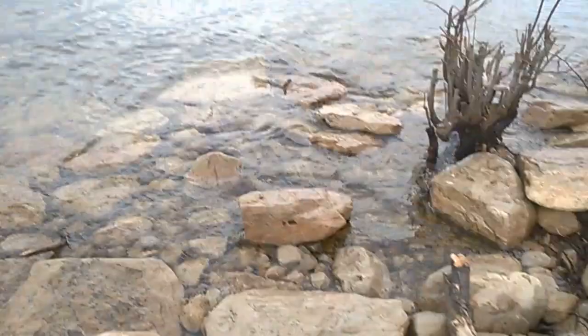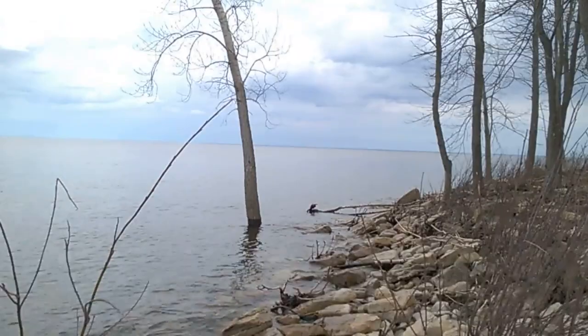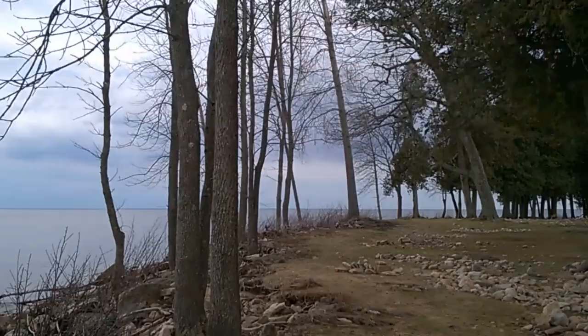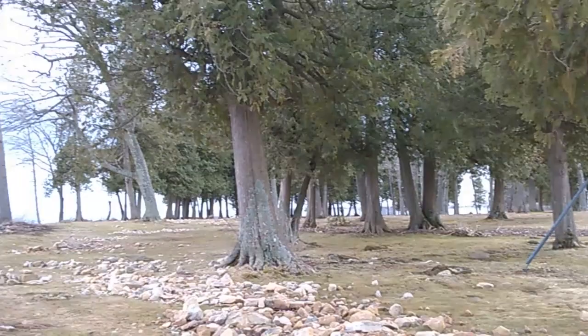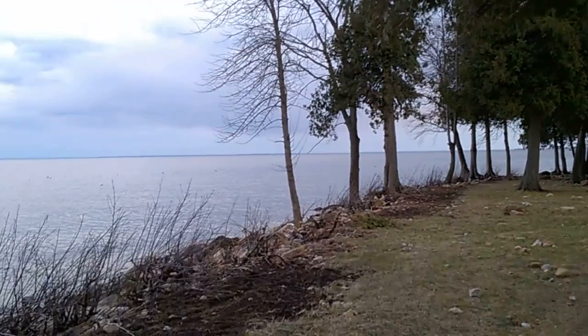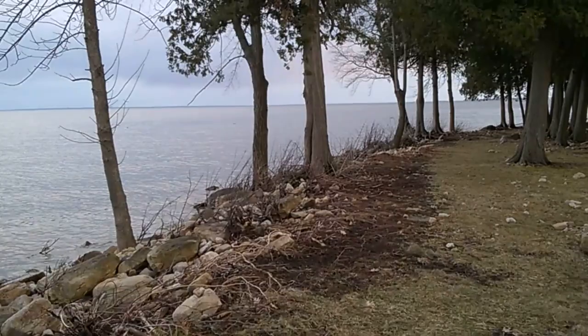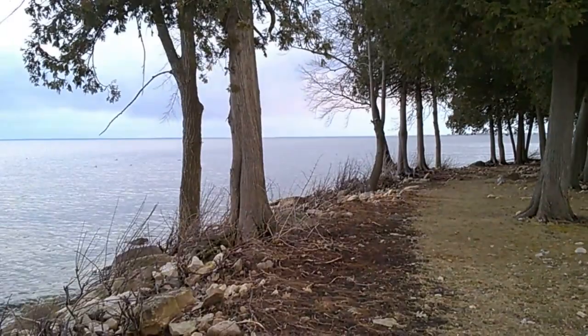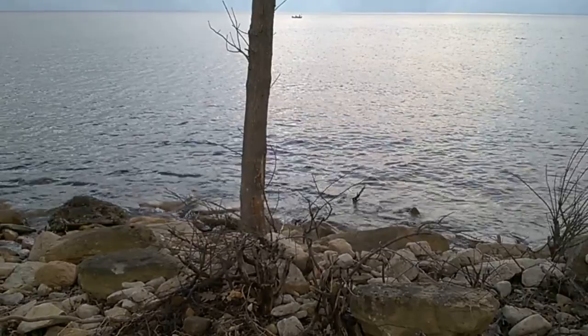I see a big geode in the water. That one's washed out though. It's fun scaling along here. This is fun. This is the tip of the island here. Just water all around. It's beautiful to be on an island like this. Oh, there's a lot of loons out in the water. Loons and fishermen.